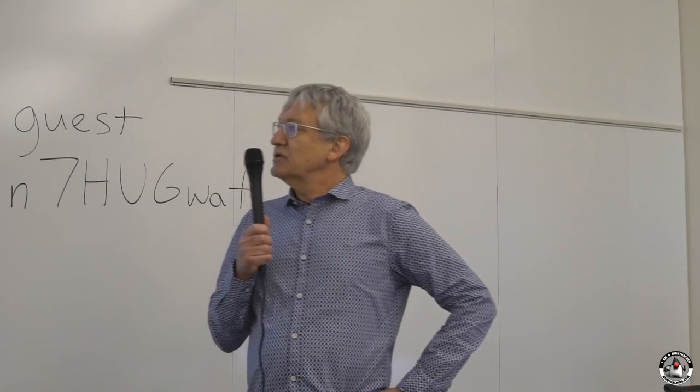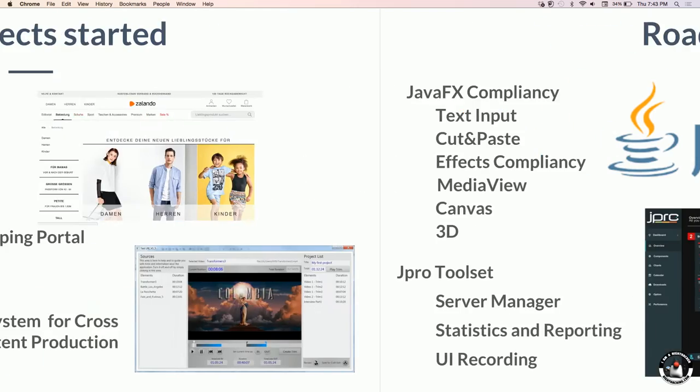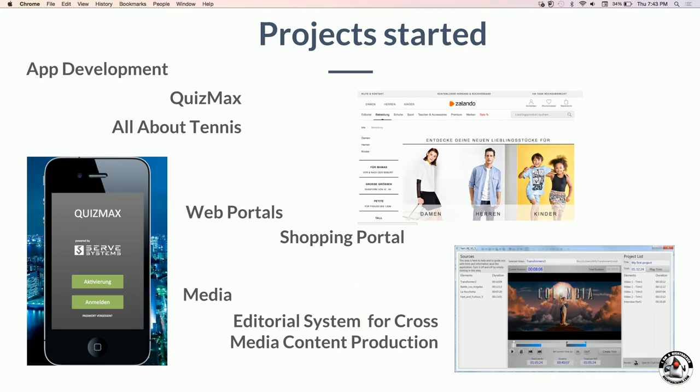So that was just to give you a little bit of introduction to what we are planning to do for the next future. And just two words about, that's the last slide, I think. Two words about which projects are using jpro now or are in the works now. We have some app development projects, which we have done for some local customers in Germany.